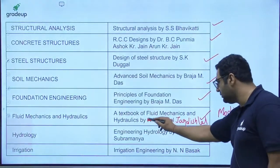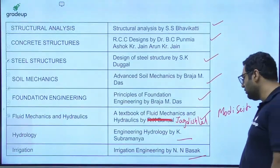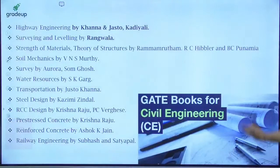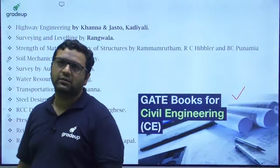Don't go for this. For hydrology, you can go for G. Subramanya. Irrigation, you can go for NN Basak. Then for these subjects also, you can say these are the books for civil engineering. Is it fine, guys?